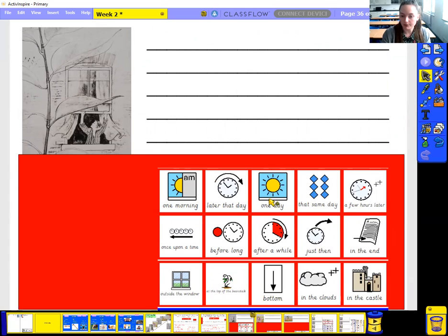We've got some time adverbials. In one morning, later that day, one day, that same day, a few hours later, once upon a time, before long, after a while, just then, in the end, outside the window, at the top of the beanstalk. Oh, we're starting to do place adverbials now. Outside the window, at the top of the beanstalk, at the bottom, in the clouds, in the castle. So, let's think about how we can retell this story. All I'm going to do is write one sentence next to each picture.